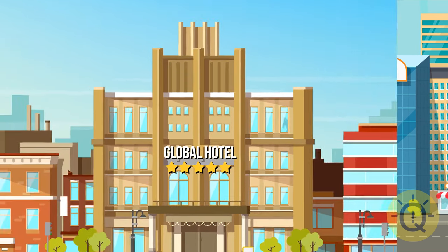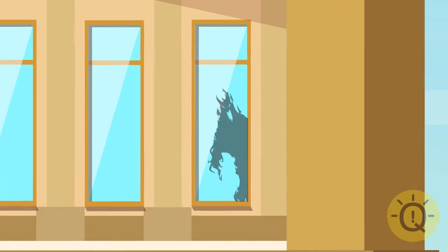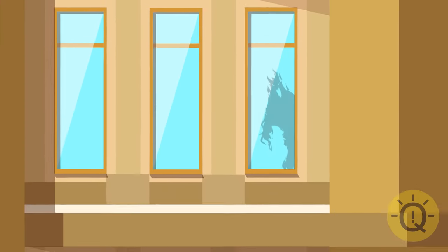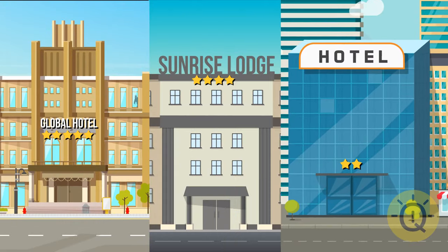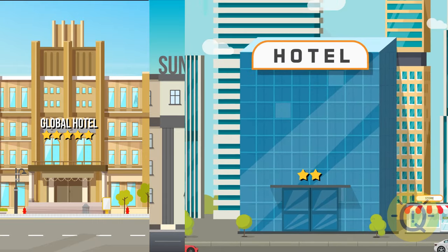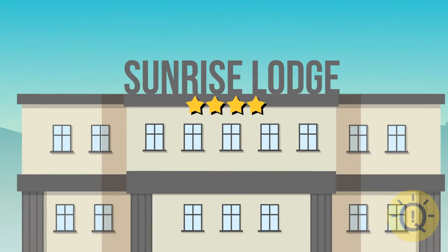Take a closer look at the third floor windows of the first hotel. In the last window on the right, there's a creepy shadow of a monster that appears and disappears. 5 stars or not, no one would like to get married in a haunted place unless they're an Adams family member. The third hotel only has 2 stars. It probably doesn't have the facilities to host a wedding, so the best choice is the second hotel.